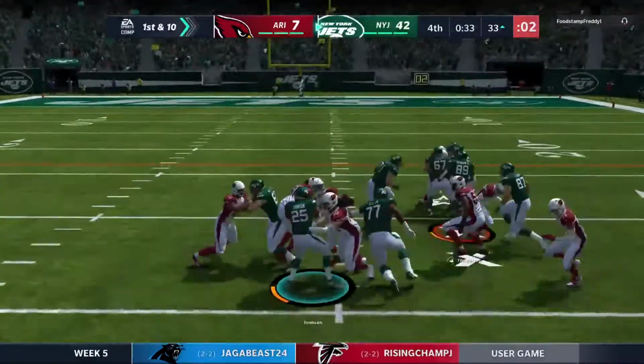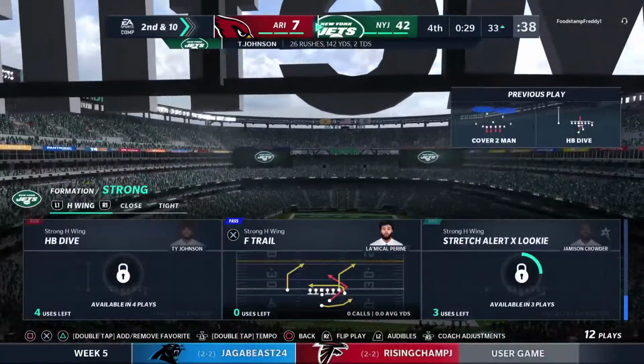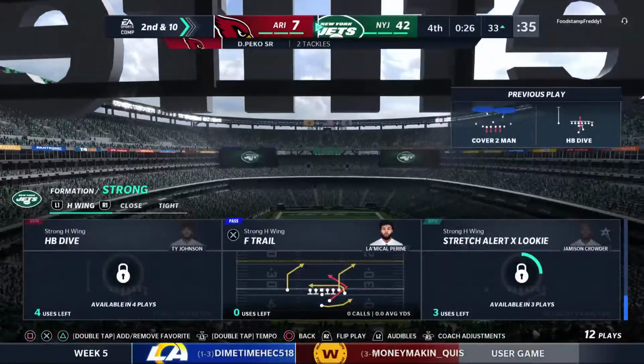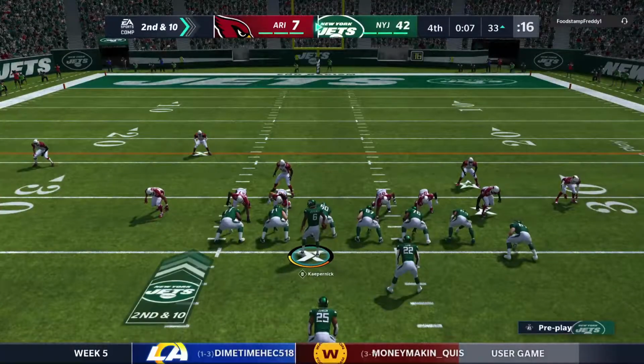On the ground, this is Johnson. And for one of the few times here today, this run's not going to go anywhere. No gain on the play there, 2nd down. So after the run for no gain, here's 2nd and 10.